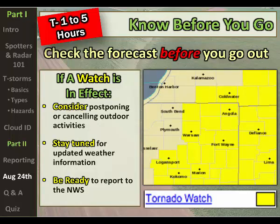So the initial watch came out like this across the forecast area. If a watch is issued, consider postponing or canceling outdoor activities altogether. Stay tuned for updated weather information. You'll continue to see, whether it's on social media or additional statements that come out for the warning itself or the watches, continue to watch for that, and just be ready to report to the National Weather Service. Possibly turn on your radar, begin to watch for that, or just keep your eye tuned to the sky.